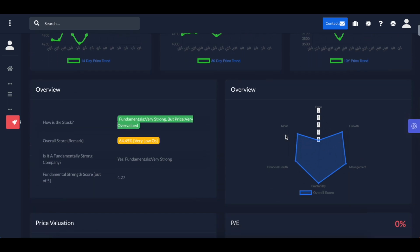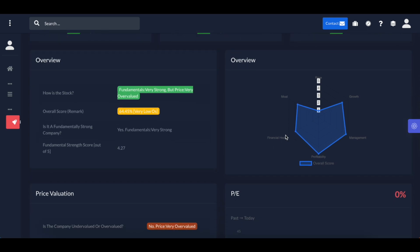So the next step: suppose you are that kind of investor who wants to do more research before taking a position in a stock. If you are that kind of investor, you will definitely ask here: when I say the fundamentals are very strong, what does it mean? How am I saying that the fundamentals of this company are very strong? Or if I'm saying that the price is very overvalued, on what basis am I saying the price is overvalued?